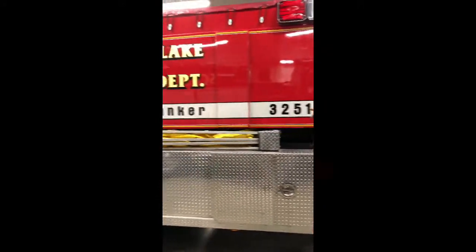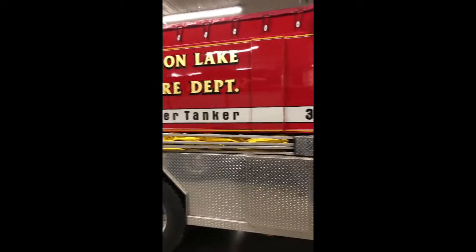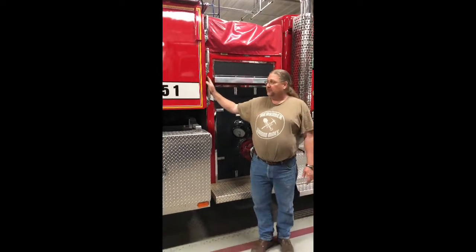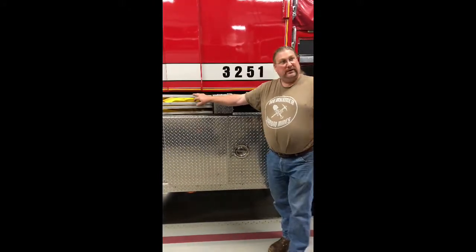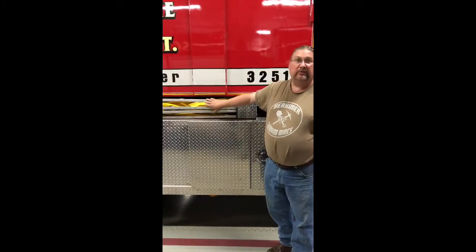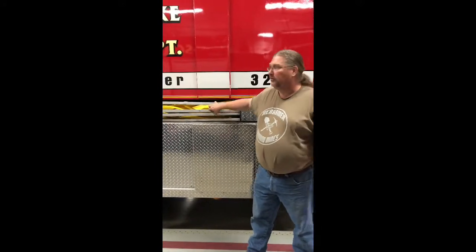If you read the side, it says 3,000 gallons. So if we have a fire and there are no fire hydrants or anything, we actually set up this little pool and we dump the water out of the truck into the pool, suck it into the pumper truck, and push it out through the hoses. So that's how we fight fires when we don't have fire hydrants or it's in a rural area, again, where there's not a whole lot of water supply.